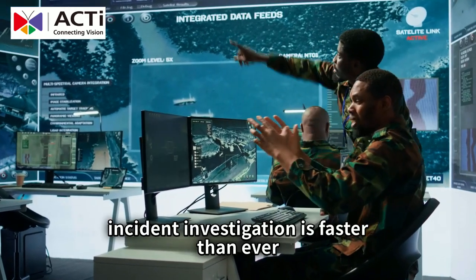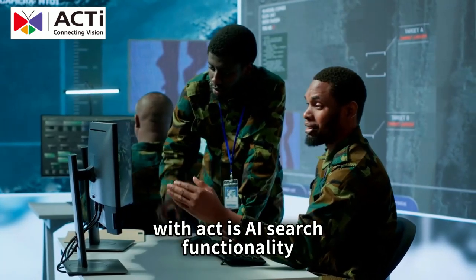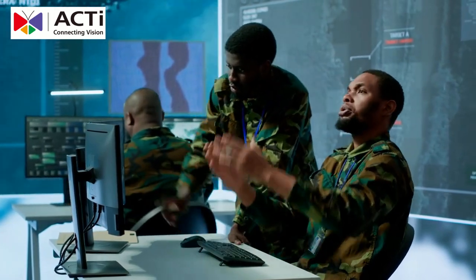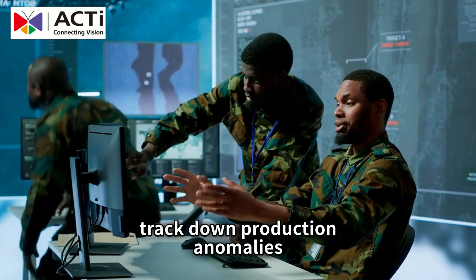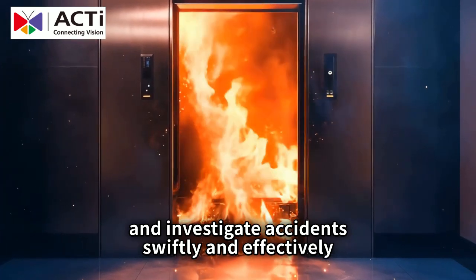Incident investigation is faster than ever. With ACTi's AI search functionality, you can retrieve critical footage using region of interest or metadata filters. Track down production anomalies, identify safety violations, and investigate accidents swiftly and effectively.